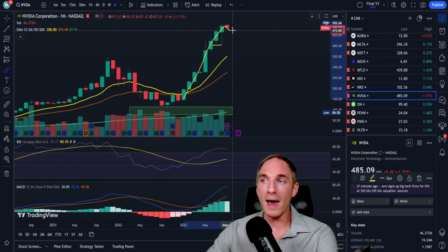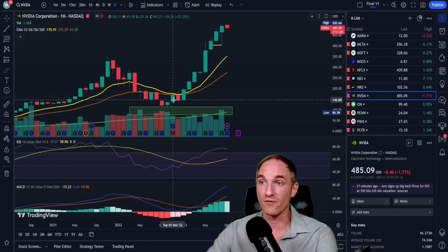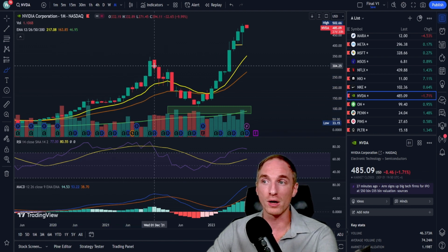So even if we do pull back or move sideways here for a month or two, while NVIDIA kind of grows into its current valuation, right, which is very, very possible. It's done it a few times in the past where we've kind of had a massive up move and then it just kind of sits sideways and grows into the valuation before another monstrous rip.